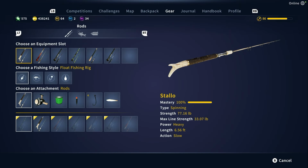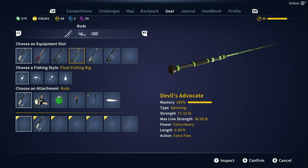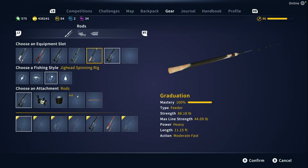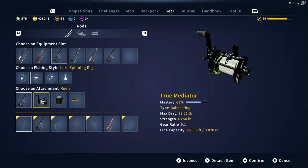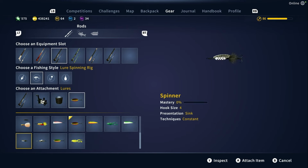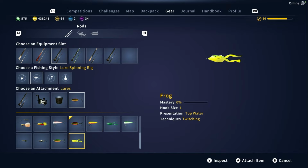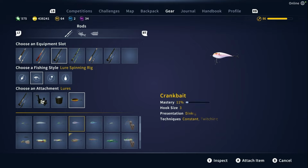and we'll have a look at the tackle. I've got a feeling we're going to need to change it. So we don't want the jigging set up, we want that one. Get our spoon off and we'll get the 2-0 popper out. That should get him. Apparently the 2-0 frog does as well. And the 2-0 spinner.